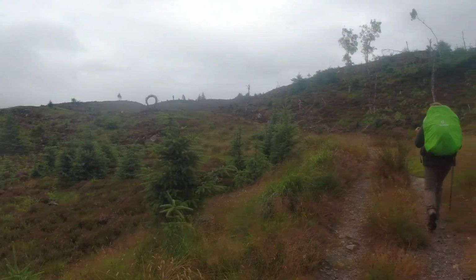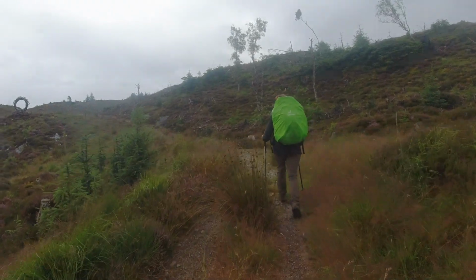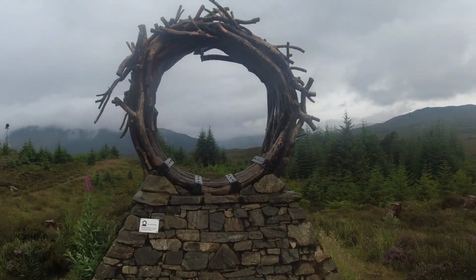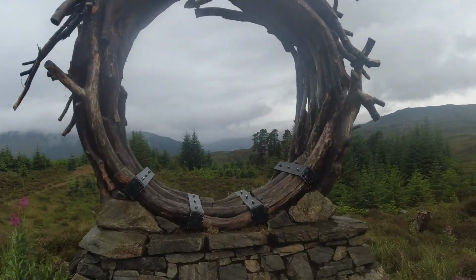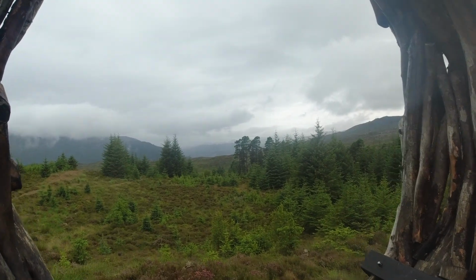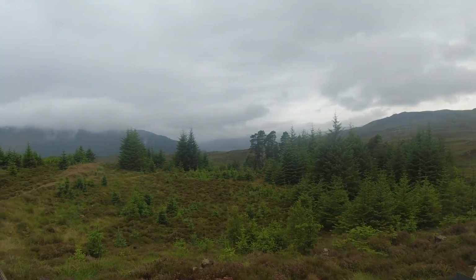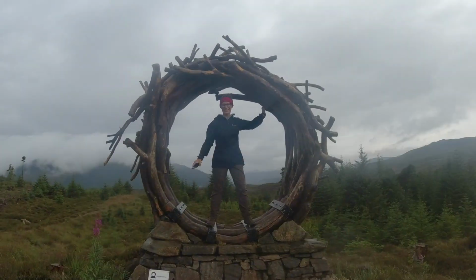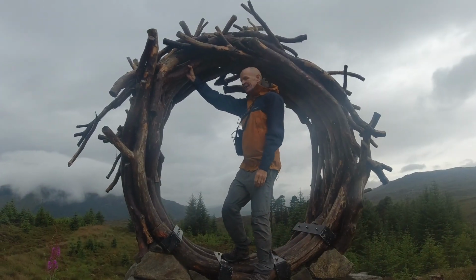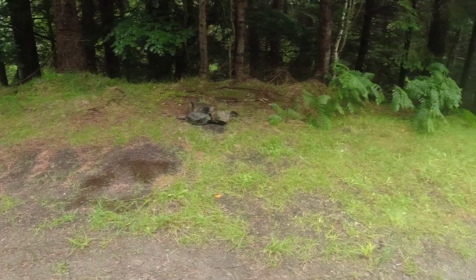Quicker than we thought. We still haven't got to the top yet, but it's not the best day for views. Let's see what views it catches. Lisa in the view catcher. Good view. We're about 3 miles from Inver Morriston.